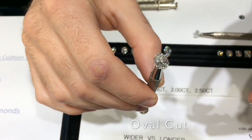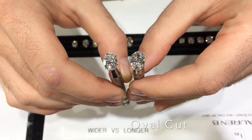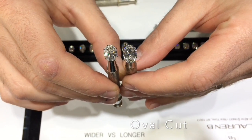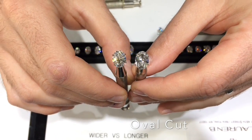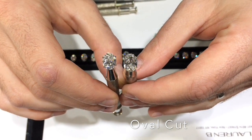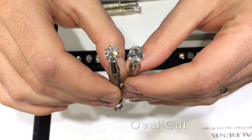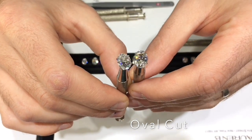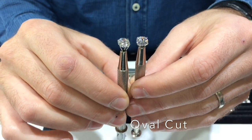Now, for something longer, I'm going to bring another one into play. This is probably more around 1.42 to 1, or a ratio like that. So you'll see they both weigh 2 carats. This one is wider and this one is longer. It really comes down to a matter of preference, but from our point of view and what our customers ask for, they like the slightly longer ones. Not too long, of course, or it starts to look like a marquise shape, but they like the longer ones because it fills out more on the finger.